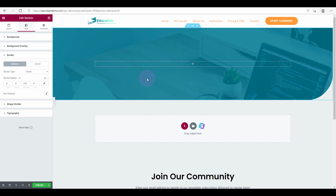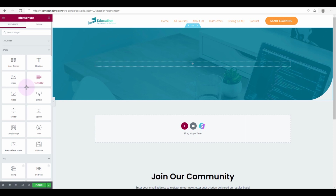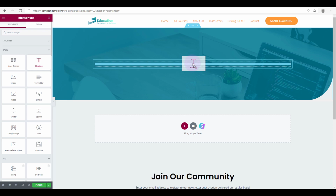So now we're ready to enter some content. To add some content, you just click on the plus icon here. And here are various blocks that we're able to use to create content. In this particular instance, we're going to be creating a heading. And we're going to type in My Account.